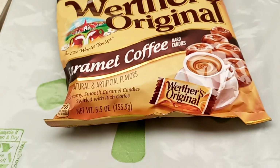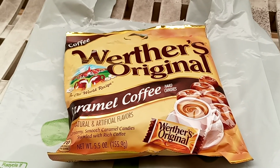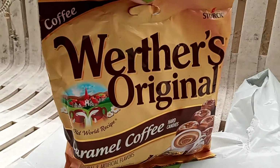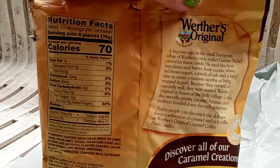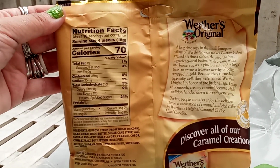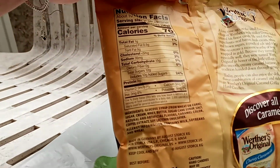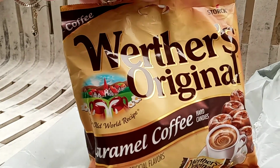Alright, so we got some Werther's Original Caramel Coffee Hard Candies. So I was actually in a restaurant. They had some really good hard candy coffee candies, and I decided to get some too myself. So real butter, fresh cream, white and brown sugar. It says caramel coffee hard candy. Storck, STORCK.